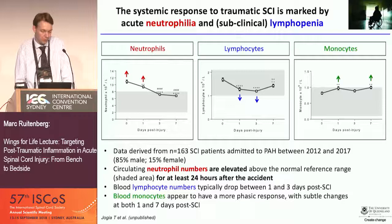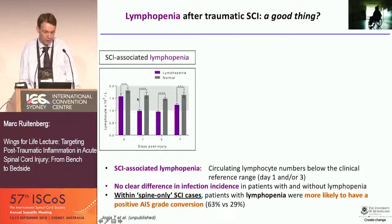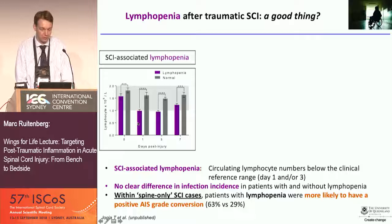Now, obviously, when we look at the total population here, this is a subclinical lymphopenia, in that it didn't drop below the normal reference range. But what we've done here is we've actually now split out the cohort. So what we are looking at is individuals where the lymphocyte numbers stayed within the normal reference range during that first week in hospital, compared to those individuals where the lymphocyte numbers actually dropped down to below the normal reference range. So what we have here is a mild clinical lymphopenia.